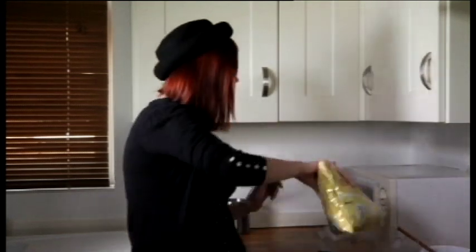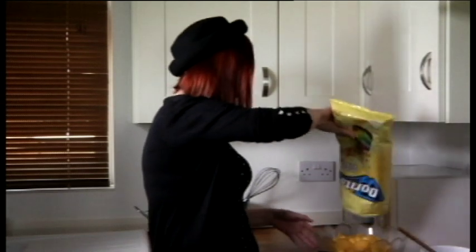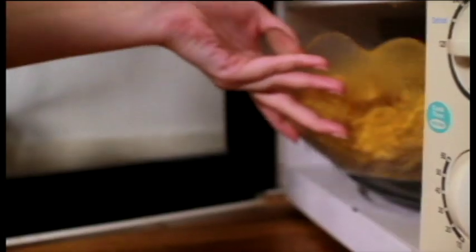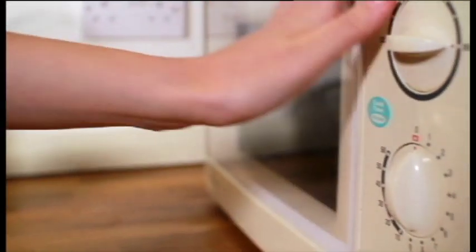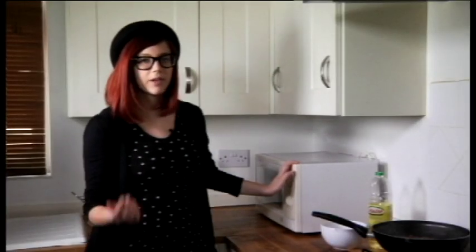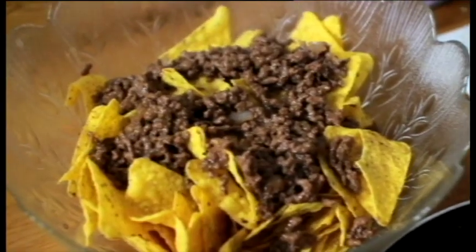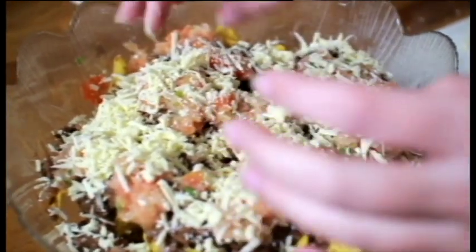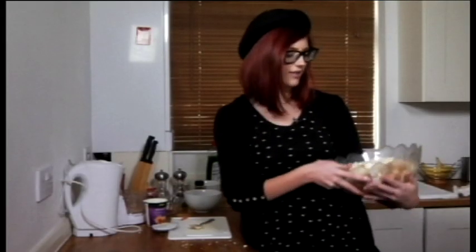So now we're going to add the tortilla chips to a bowl and put it in the microwave for about 1 minute. Okay, now everything's ready, we're going to put it all together. We're going to add the mince to the tortillas. So we're going to put in the sauce that we made earlier. So we're going to add the cheese. Put it all over. Okay, so this is it. This is the final dish.